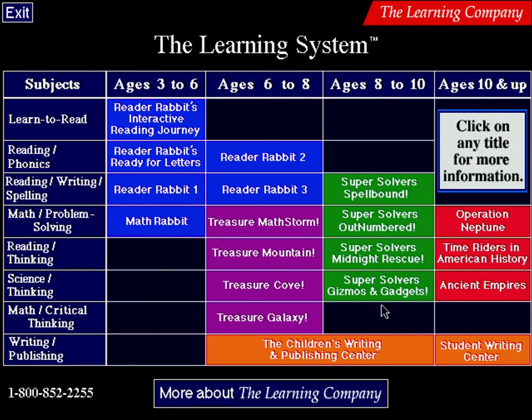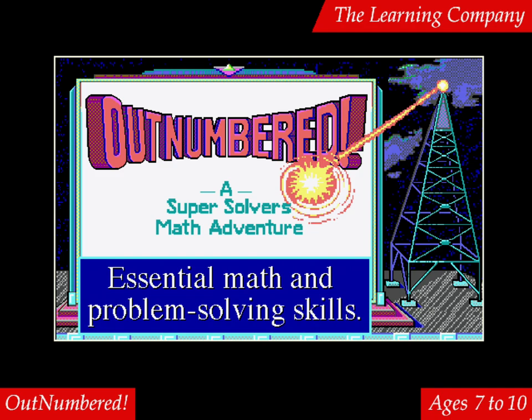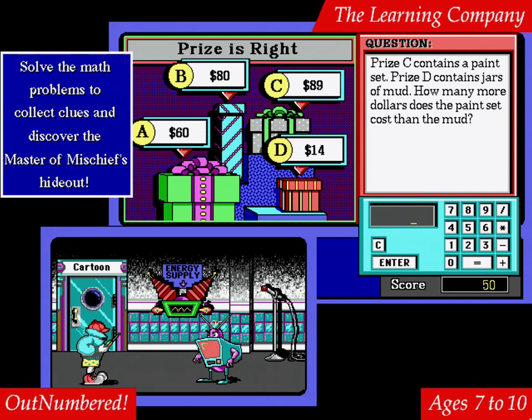Super Solvers Outnumbered, the electrifying fast action game that builds essential math and problem-solving skills. A comprehensive math program for 3rd and 4th graders, Super Solvers Outnumbered develops mastery of basic arithmetic operations. It builds essential thinking skills as children analyze, understand, and solve word problems by using charts, graphs, maps, and other objects in a real-life context.